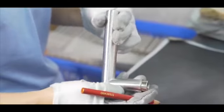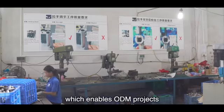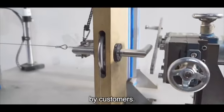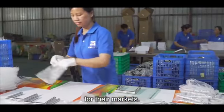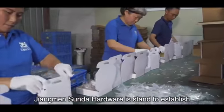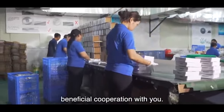We have our own R&D department, which enables ODM projects with different product designs from customers. Our goal is to help customers develop more competitive items for their markets. Jiangmen Sunda Hardware stands ready to establish a long-term and mutually beneficial cooperation with you.